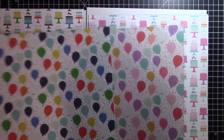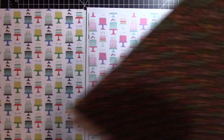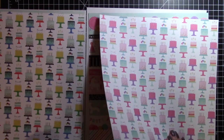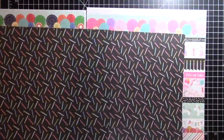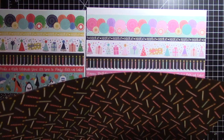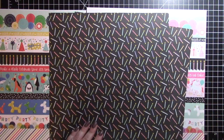I really wish they wouldn't put two good designs on one sheet of paper because I never know which one to use. And I love the cakes. I love cake. Cake is my favorite food in the world. And on the back are candles. See, they shouldn't do this. They are almost identical. These are a little more pastel than these. It's really hard to see on the camera, but they are very, very close.